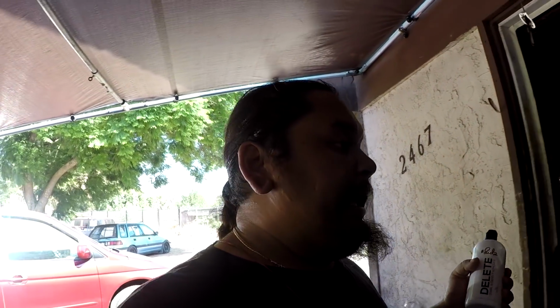I didn't use the clay bar because this car was supposed to go a long time ago, but I'm just putting in extra hours to get it to look really good before I sell the car. And the delete compound is actually a grainy compound that cuts while it polishes out, or while it cuts the paint. So it kind of acts like sandpaper, except it doesn't scratch the paint. It just takes off the top layer while polishing it out.